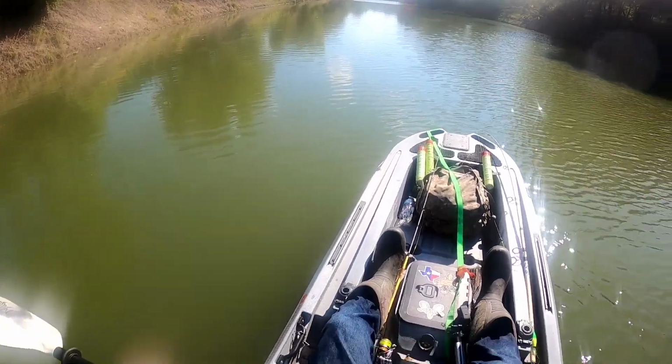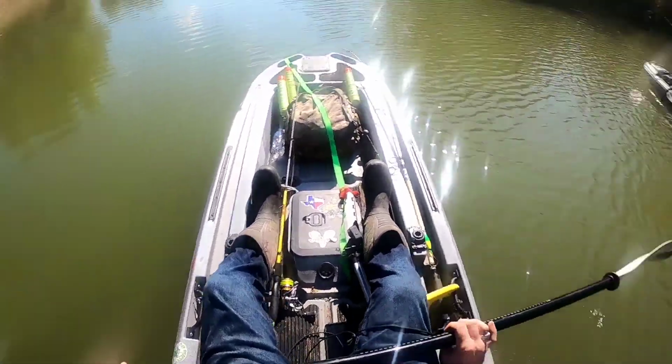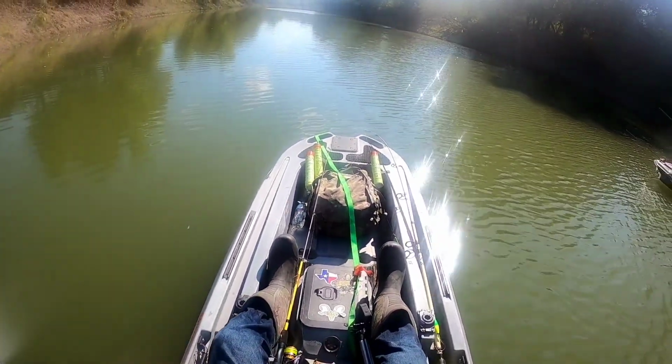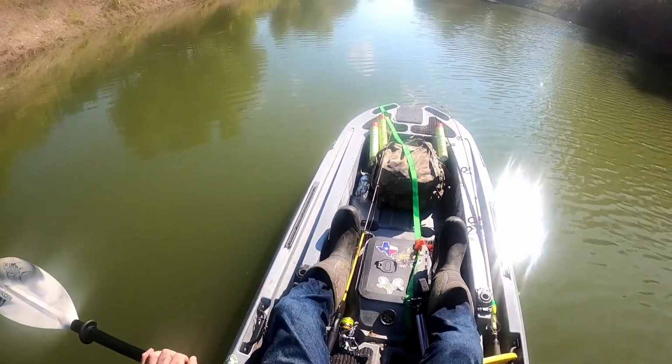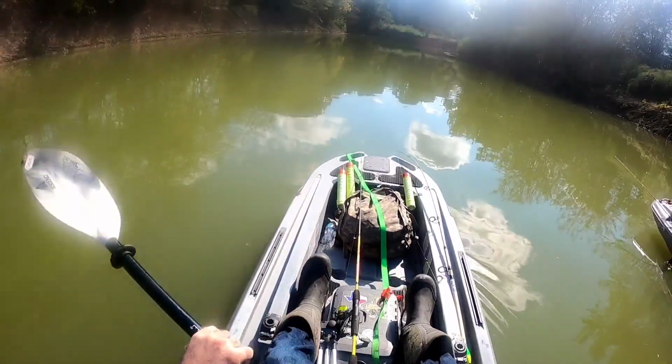We're still trying to get to that spot that we scoped out. We've been floating, paddling for what? Probably 30 minutes, somewhere in there. We'll be there in like 10 minutes or so. It's right around this bend. We're finally getting back here.